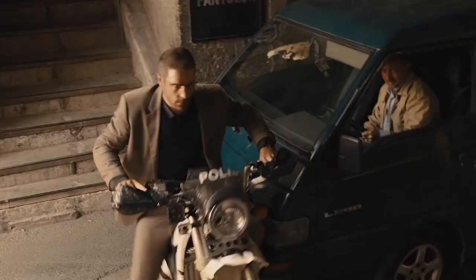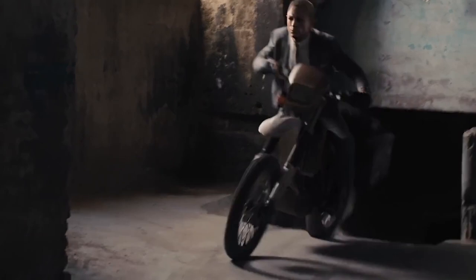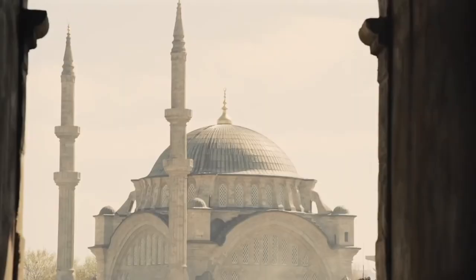They made a movie, I think you know, James Bond, with Daniel Craig, in which he's driving a motorbike, coming inside this avenue here. What's the name of this place? This is Büyük Valide Han. A little bit of story about Büyük Valide Han. By order of the Sultan's wife, Büyük Valide Han was made 350 years ago.